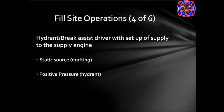All right, so for fill site operations, the hydrant seat or the backseat will assist the driver operator with setting up all the hose lines for this operation. It's not uncommon for a fill site operation that the entire 4- or 6-person crew stays together, and your engine is assigned the fill site operation, so everybody works together to meet those objectives.